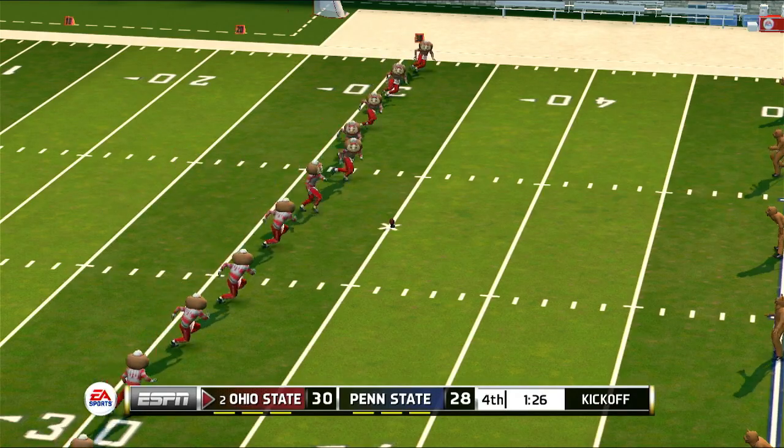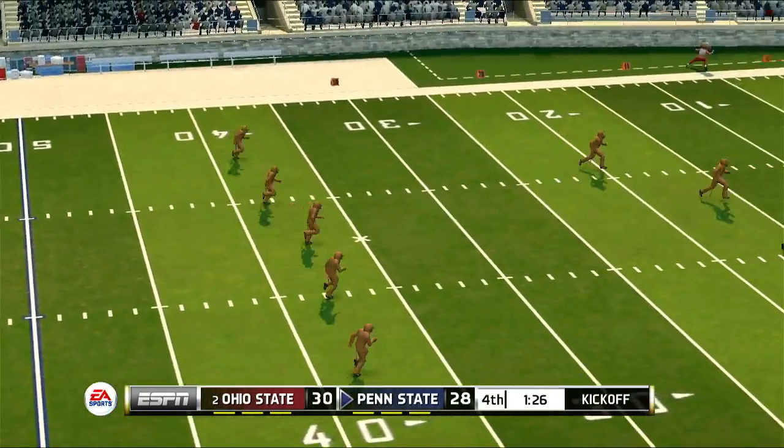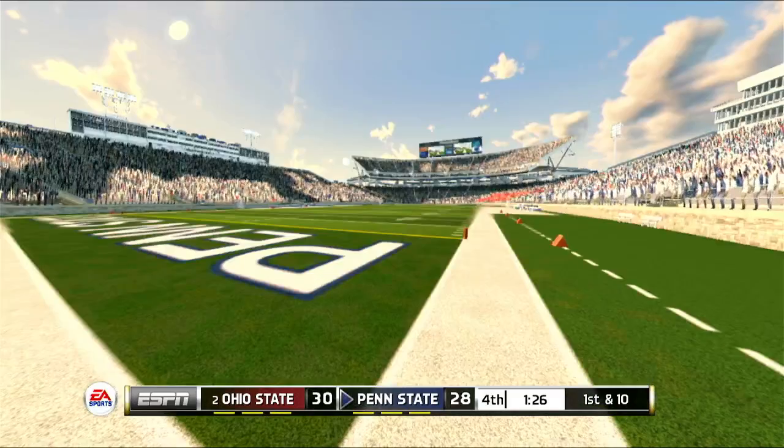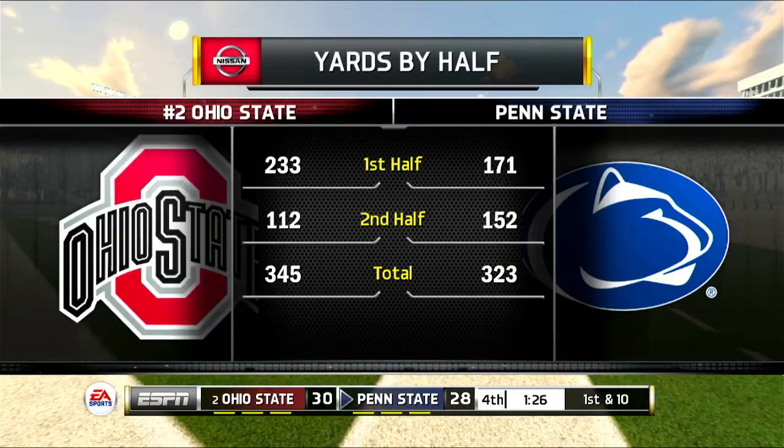Ohio State is lining up to kick this one off. He sends this one deep. This one's going to be down in the end zone for a touchback. The Nittany Lions were really mistaken if they looked at this game as a gimme. Well, they've been in a dogfight the entire ball game.